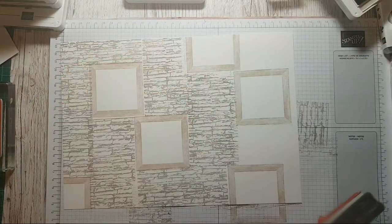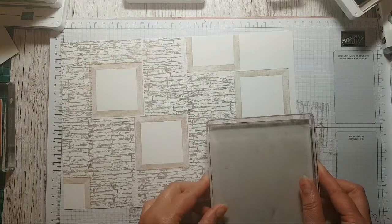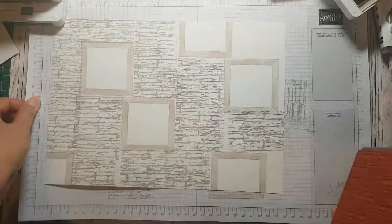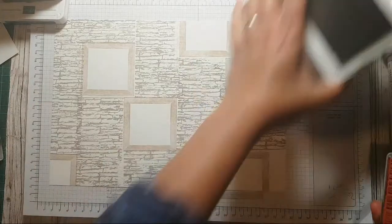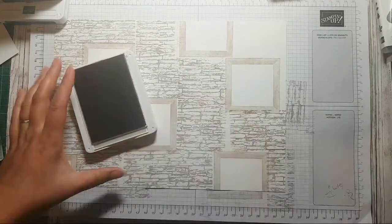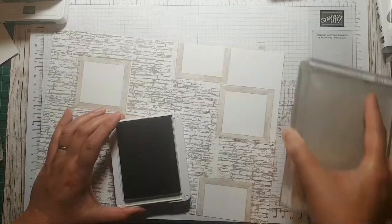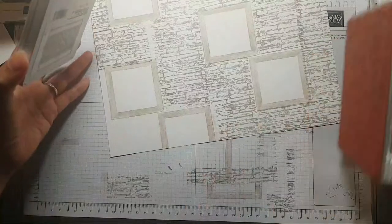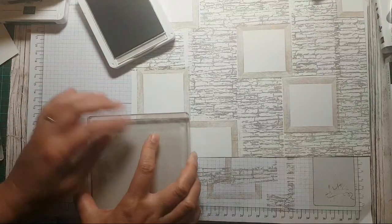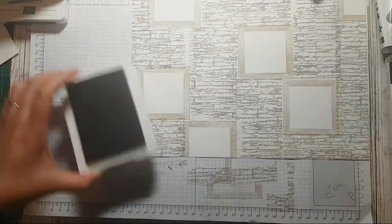Sorry, I'm not reading many comments because I am just trying to concentrate on what I'm doing right now. Oh, nearly. We can cover that gap up with some leaves, can't we? Just ink up the edge of this.